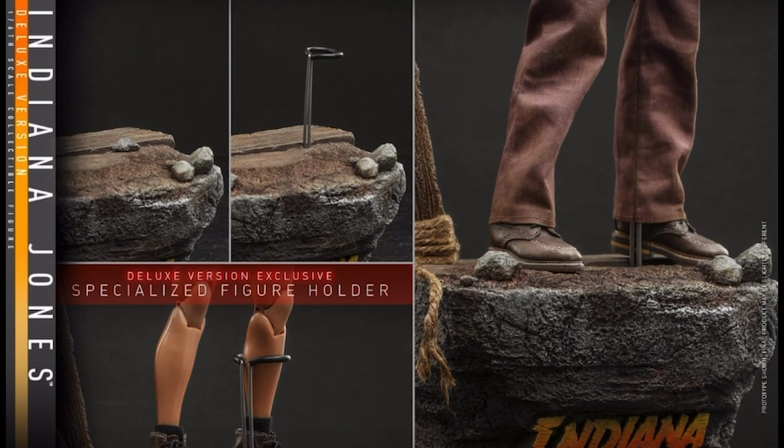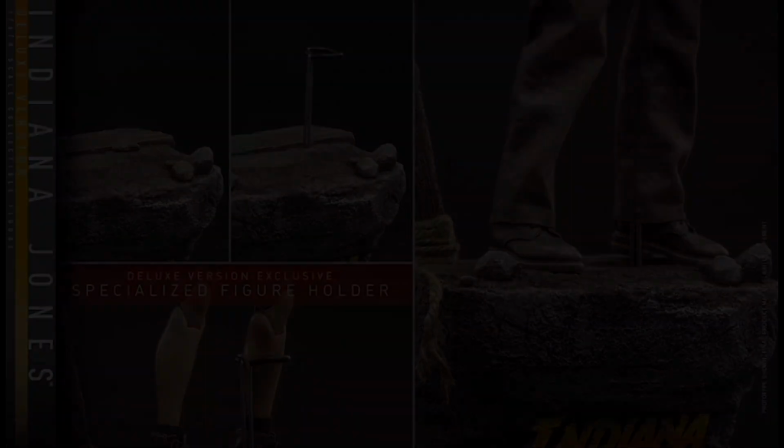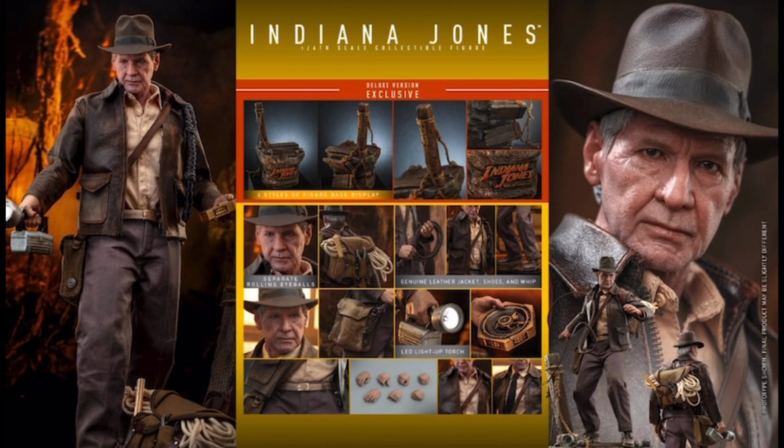So very excited for this, very excited for the movie, although I do feel like I don't see a lot of hype around it. So hopefully the movie delivers, and regardless though, this is a day one pickup for me. It's such an iconic character, and it's such an amazing looking piece. So let me know your thoughts on this one, and whether or not you're thinking about picking it up, and if you were as surprised as I was.